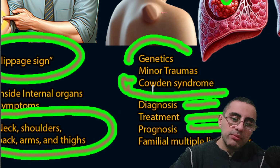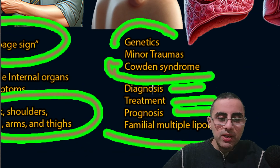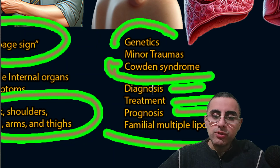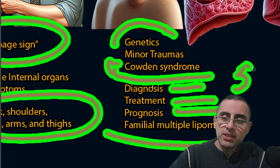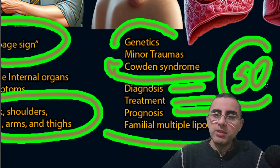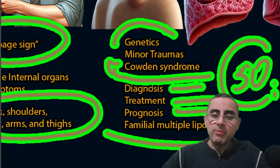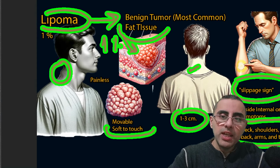And we should mention also familial multiple lipomatosis. It's a condition when a person has many lipomas on the body, and it's usually genetic. There is a 50% chance that if a parent has multiple lipomas, his child also will have multiple lipomas. It's strongly genetic. It is called familial multiple lipomatosis. That's all I wanted to say about lipoma.